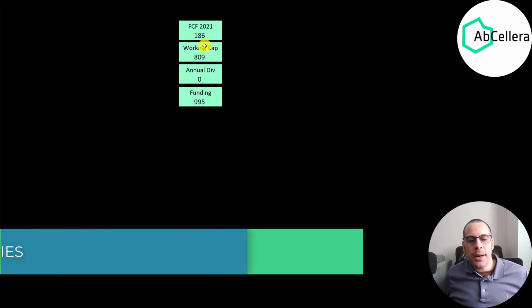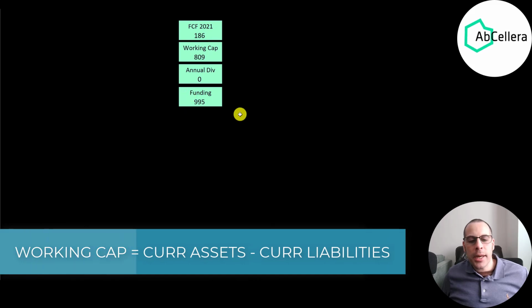They generated $186 million of free cash flow in 2021, and they have over $800 million of working capital. So it seems like the company has enough funding to get through the next 12 months without needing to add any debt or equity.